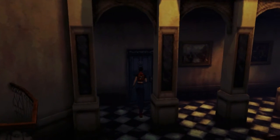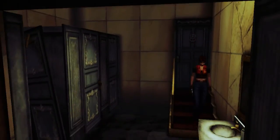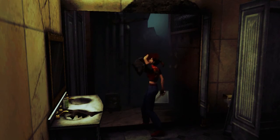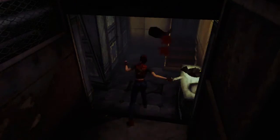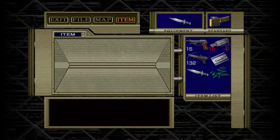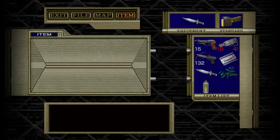Okay, let's go take these bats on. Okay, we're still fine. That's good. Now let's grab the first aid spray and let's explore this area properly.